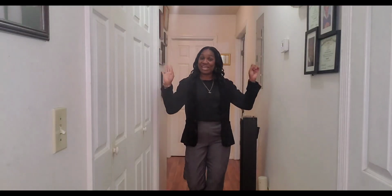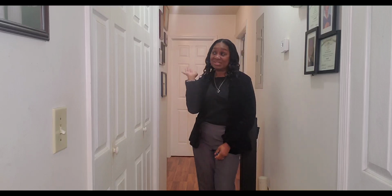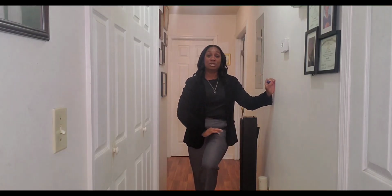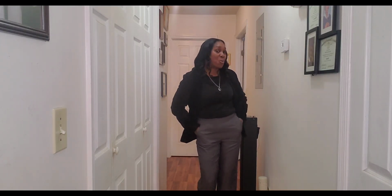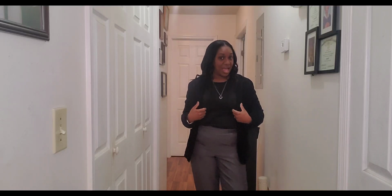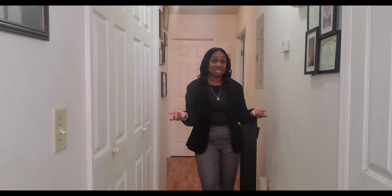Okay, you all, here it go. I'm back with the outfit that I recreated. Remember, it's this outfit right here. So this is the outfit that I put together. I have on these gray pants with white stripes, grandma pants as I would say, but stretch waist pants. They're kind of ankle, and I put it on with this black sweater that I tucked in, and I threw on a black blazer since it's cold outside.